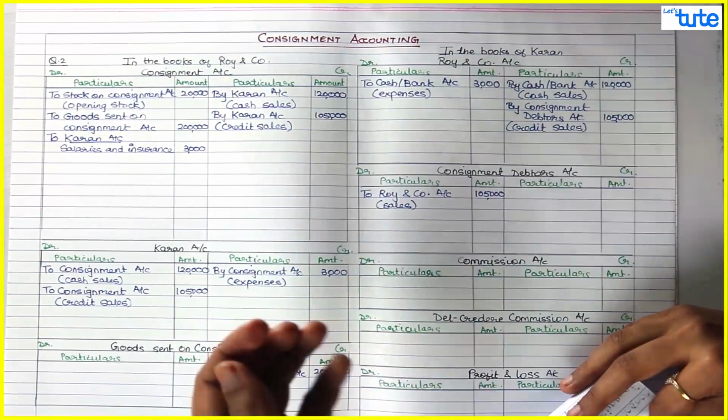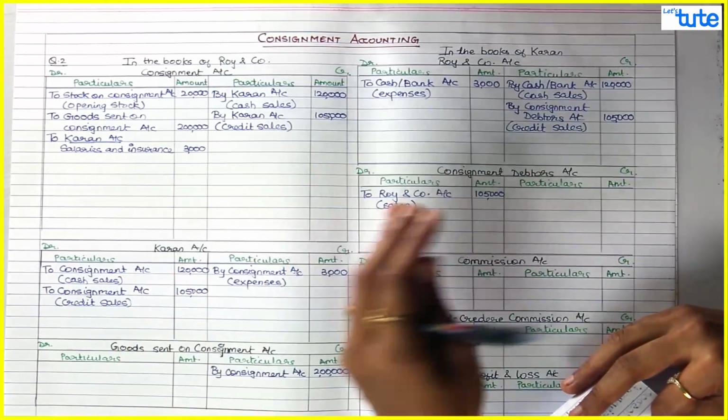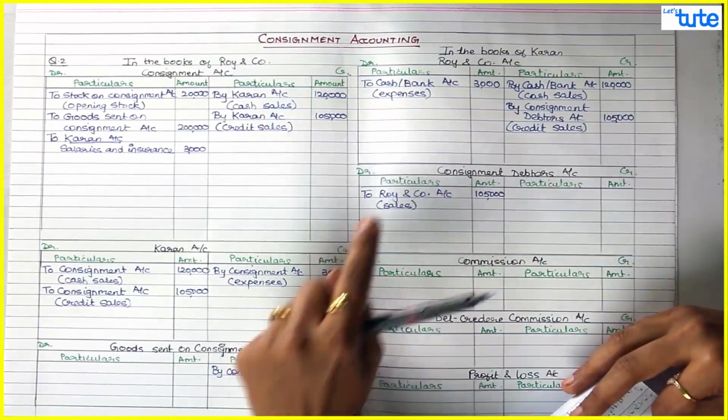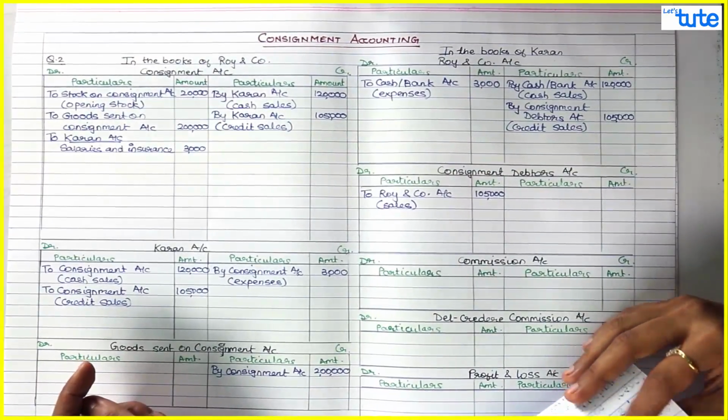So if you forget sometimes, or if you are confused whether it is to be debited or credited, that is the technique. So this was debit, so this will come on the credit side. This is credit, comes on the debit side. Only the particular changes according to the transaction.